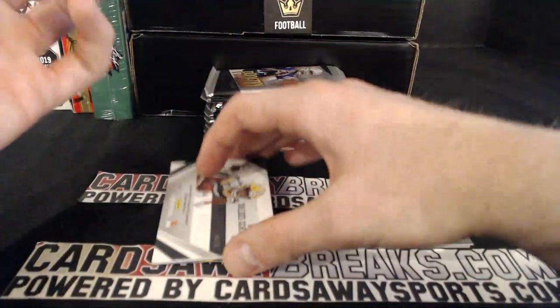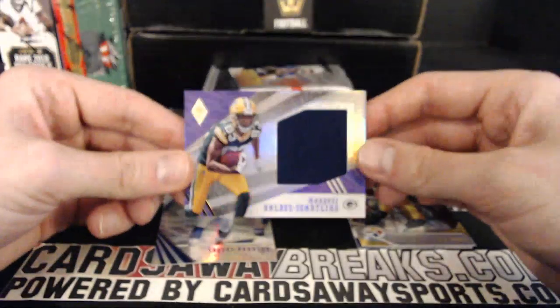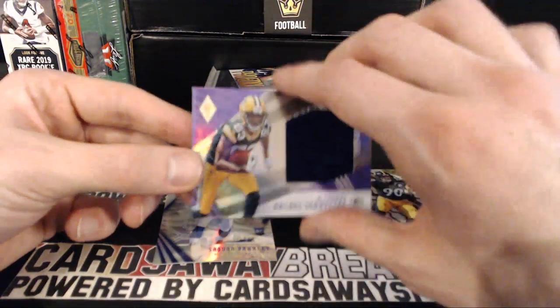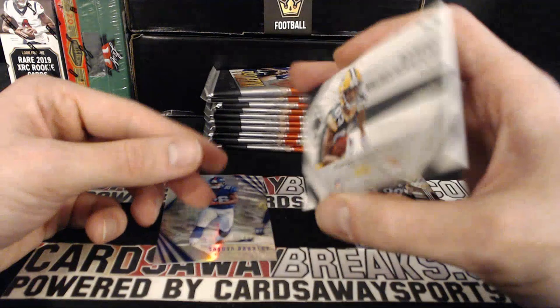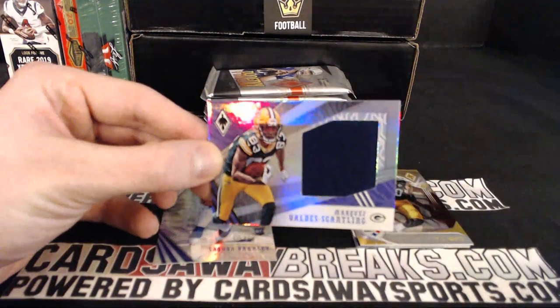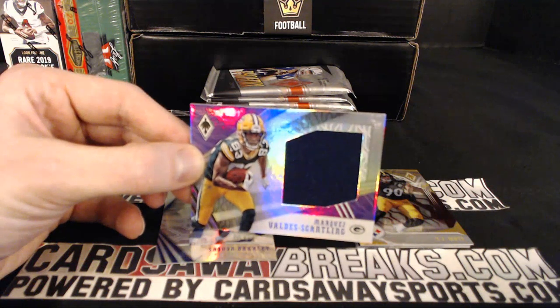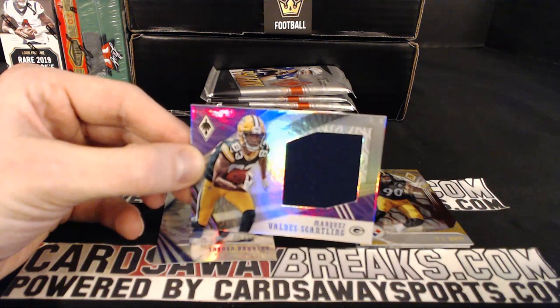Number to 75, Marquez Valdes-Scantling. Bam! There it is. Nice jumbo right there. Got that navy blue, those throwback Packer uniforms. Number to 75, Marquez Valdes-Scantling. There we go, Packers. Green Bay Packers, going to Jose O.